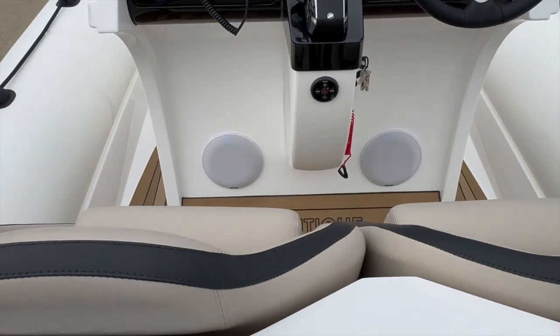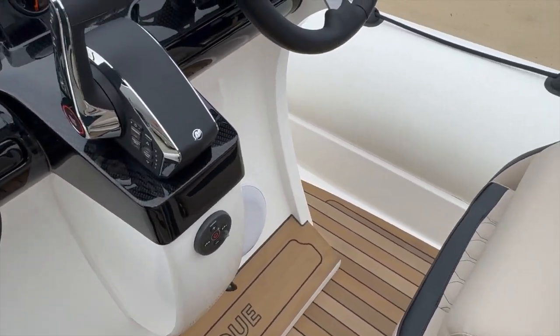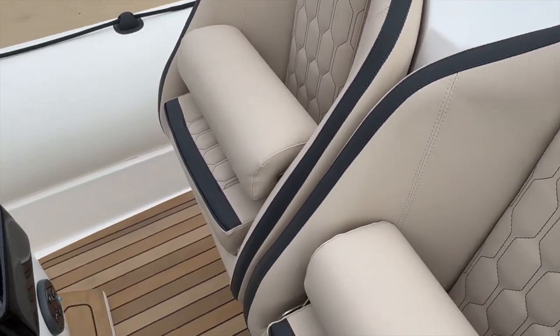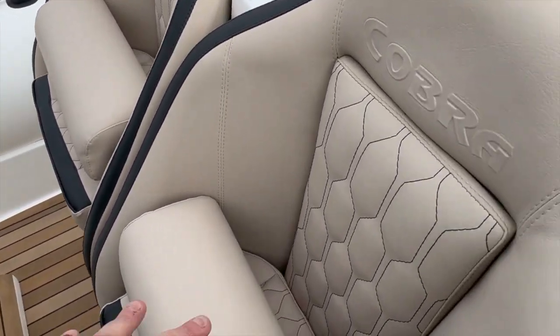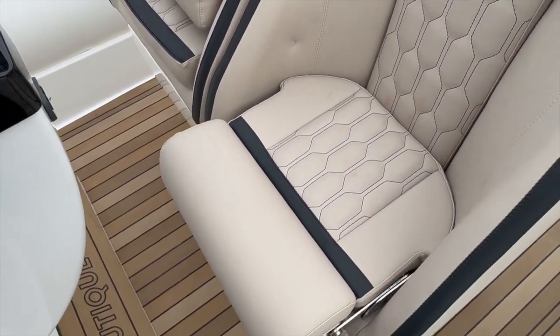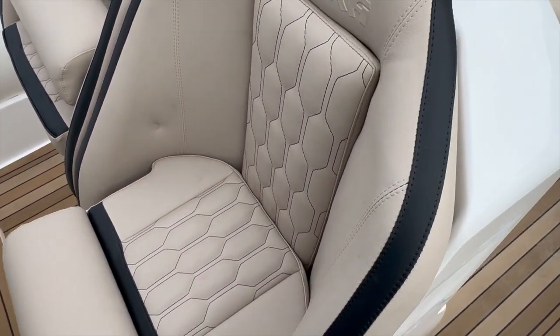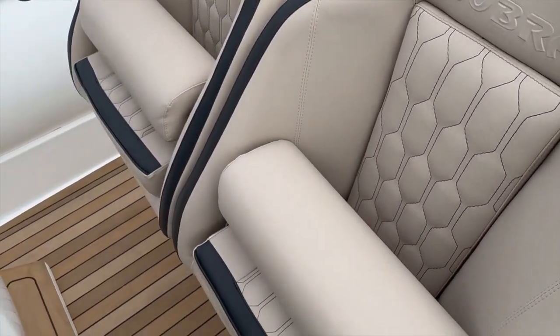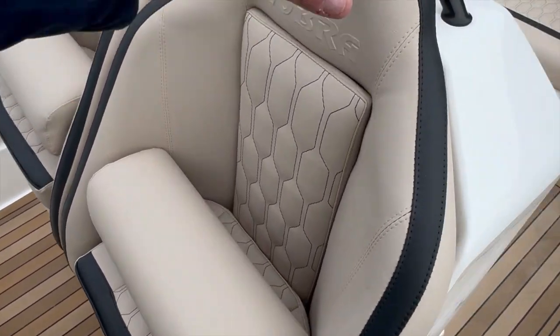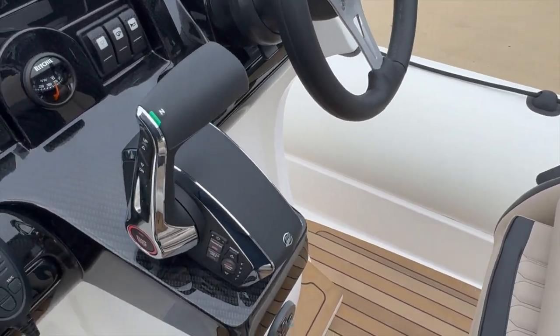You've got these lovely twin helm seats. I'm just going to come around this side here. So these have the flip up bolsters on them, so you can either sit down properly, or as most people on a boat like this will do, you'll just flip them up and lean to when you're driving. Again, really nicely finished, lovely quality, it feels really nice.